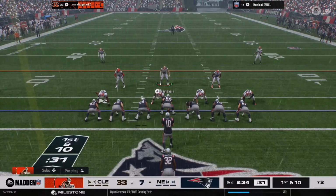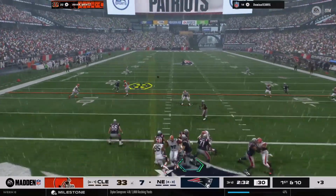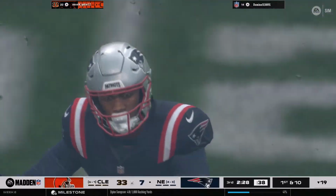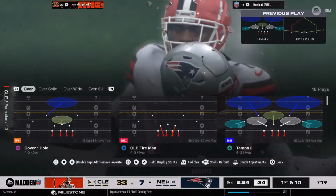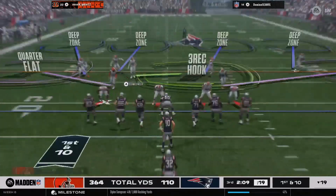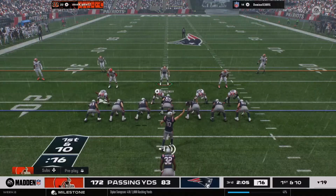Throwing on first and 10 is May. That's to the left outside and taken in by Diggs. It's a gain of 16, and very quickly, a first down. Patriots, first down. First and 10 at the 19-yard line.